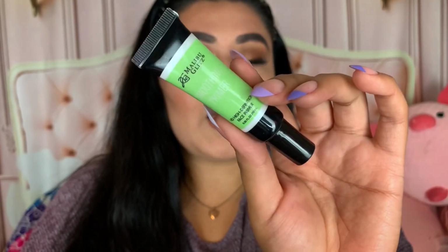So let's see if we can see the color correcting properties of these primers. All right, so first off we have number 4, which is the green, which is, I believe, supposed to combat redness. I'm not really sure. And these are so tiny. I don't know if there's a lot of product in here.